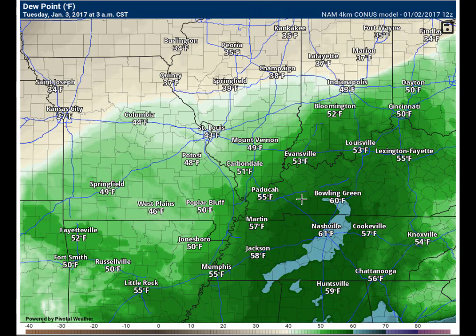So we do have some higher dew points that nudge into our area, and that is one reason we have the marginal risk for severe weather over parts of Kentucky, Tennessee, and the Boot Heel. We'll keep an eye on it. The overall setup for severe weather isn't exactly perfect, but we certainly can't rule out a couple of reports.